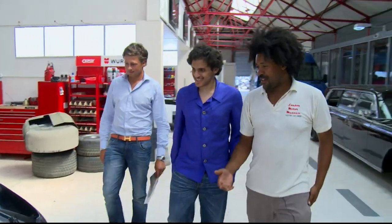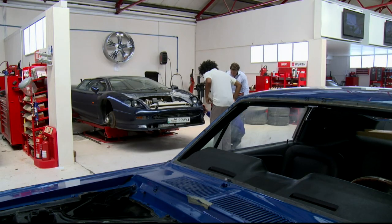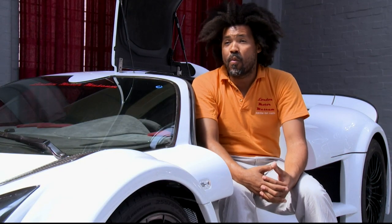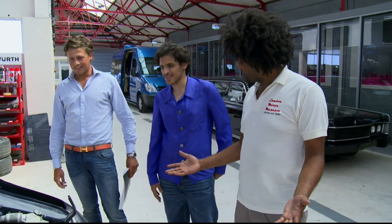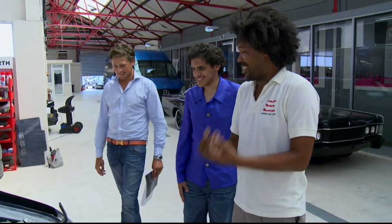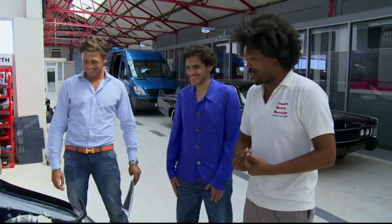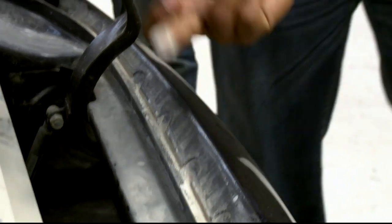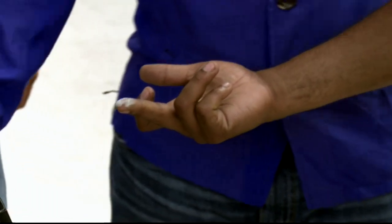The bonnet is off, but oh my God, there is like a mountain of sand in this place. No one in the right state of mind would want to touch a job like this. It's been sitting in the desert. This is not supposed to be a rally car. It's not a Toyota Land Cruiser all-terrain. It is a supercar. It's not meant to have all of this. Only fit for tarmac.